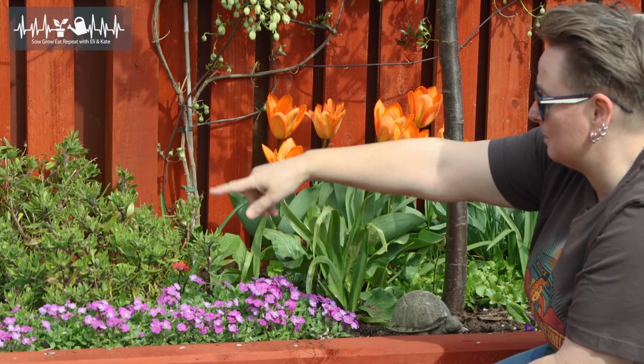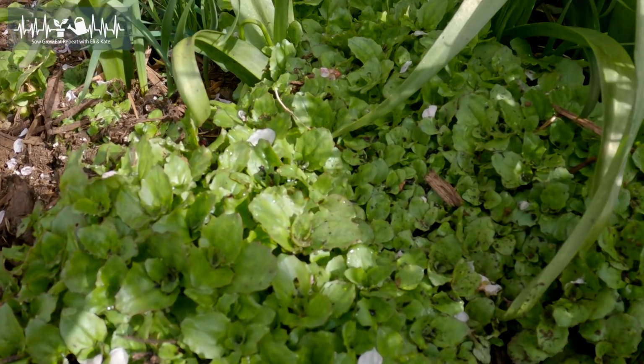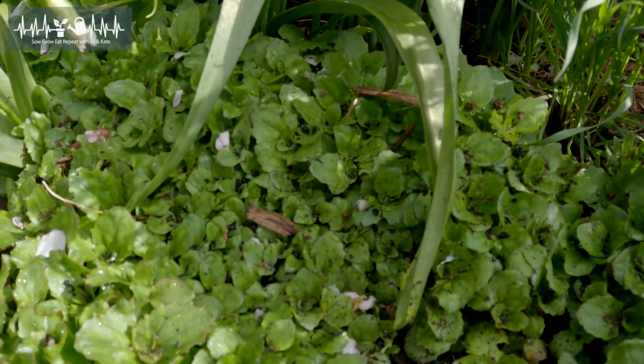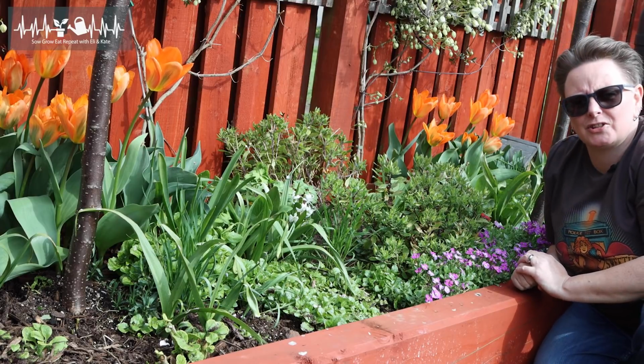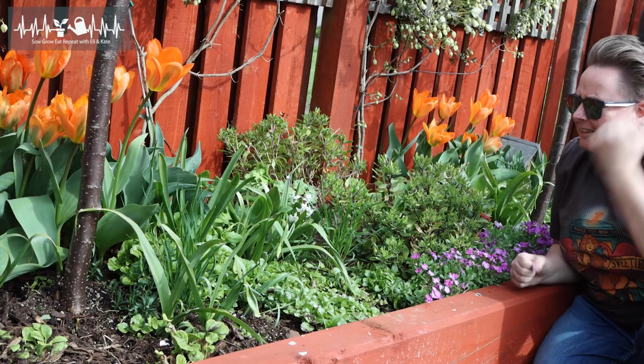And you can see in the middle here, we've got mims. Now, you guys know my love of mimulus. So that is this season's that are just growing, they haven't flowered yet. It just shows you how quickly they take. So there's some very, very deliberate planting in this bed.